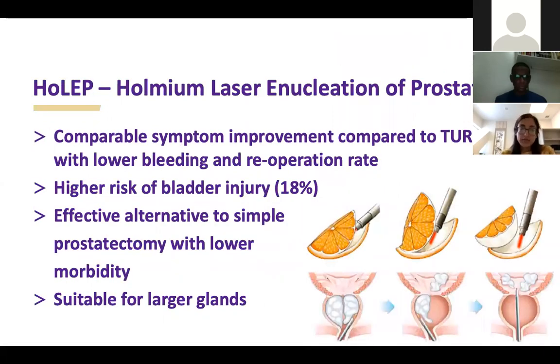So HOLEP is a procedure that's not done as widely as laser TURPs and electrosurgical TURPs. And personally, I don't do it either, but I think it's a wonderful option for patients who have really large glands. The symptom improvement is comparable to a TURP with lower bleeding risks and lower reoperation rate because you're removing all of the tissue. There is a higher risk of bladder injury, and that is mostly a result of the morcellator that's used.